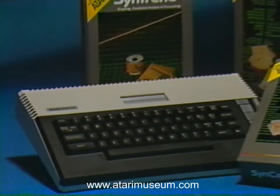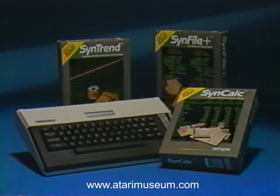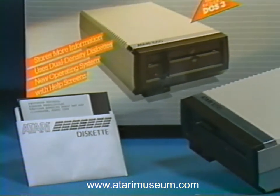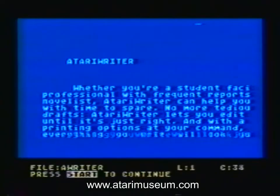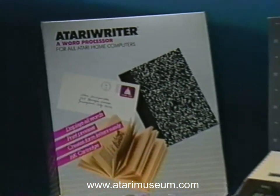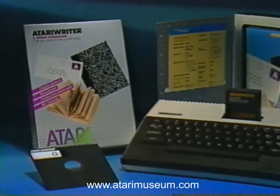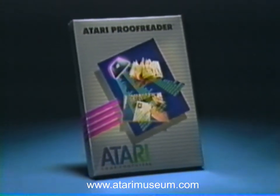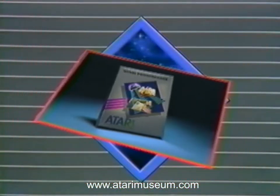All designed to work together and all available now, along with a demo diskette that helps your salespeople educate and sell customers. Atari really has a way with words. With Atari Writer, one of the easiest home word processing programs available. Now made even more powerful with a new Atari Proofreader, an exclusive spelling checker.